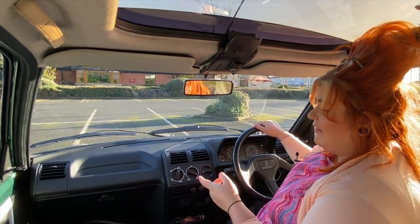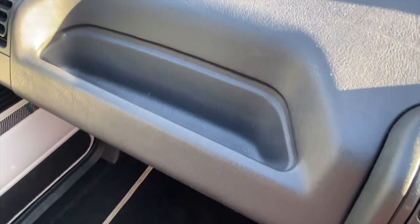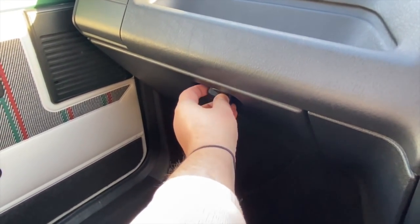So over on our left hand side, just above the glove box, we've got this indent, which is kind of like a pocket. You could get a fair bit of stuff in that. Come down, we've got a glove box there.